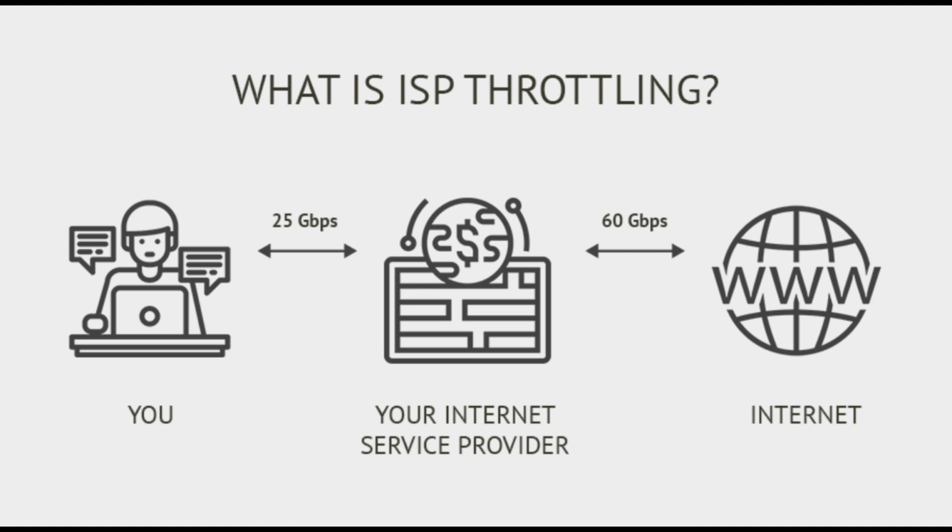Have you ever noticed your internet slowing down to a snail's pace, especially when you're trying to stream your favorite show or download a large file? If so, it's highly likely that you're experiencing ISP throttling.